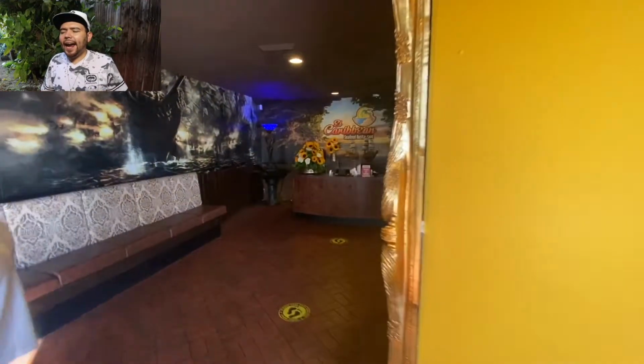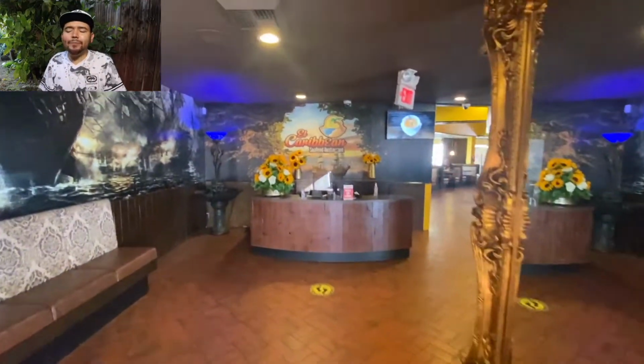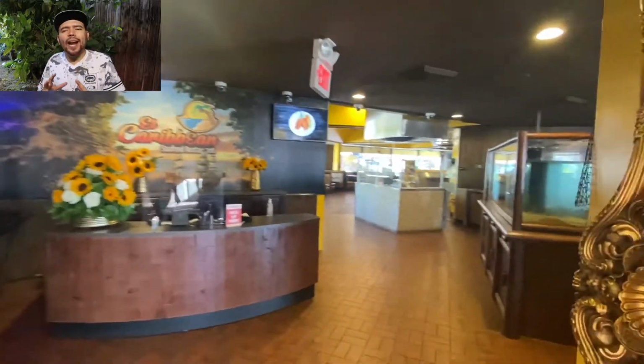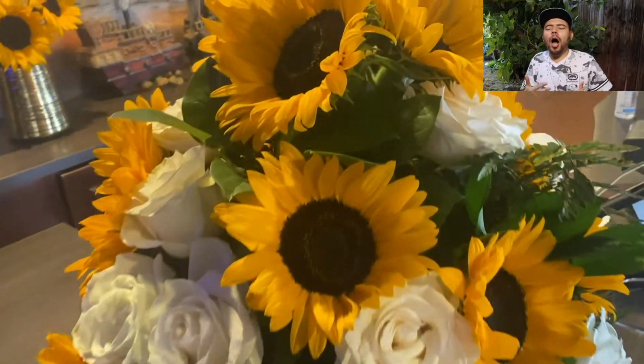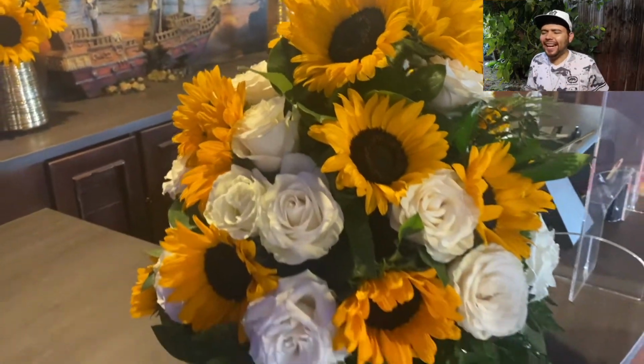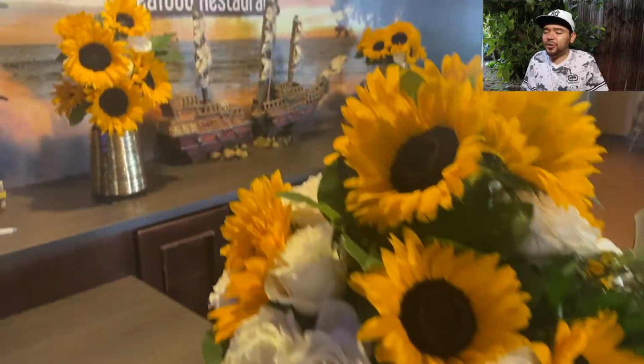They do got a little mat for you to clean your shoes with, and they got a bunch of different themes going on, you guys. It looks so nice here, so professional, like really elegant. Like this is where I would bring my mom for Mother's Day, maybe a hot date or someone you're dating, an anniversary you're celebrating.